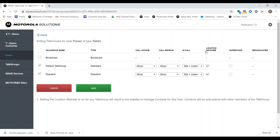The tick box next to it is location watcher. If you want that mobile client to be able to view the location of other users in that talk group on their app, you need to tick the location watcher box. What this does is turn off your ability to manage contacts. Your contacts are going to be pre-populated by the other members of that talk group. Because both of these are ticked, my contacts list is going to be the members of the default talk group and the dispatch talk group. It gives us an option in the map tab on the application to select a talk group to monitor the location of. Once you do that, the location of those users will pop up on the app.